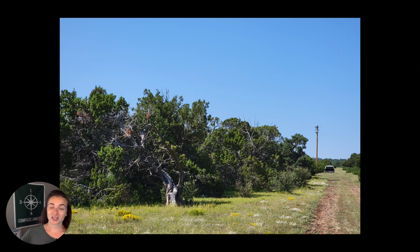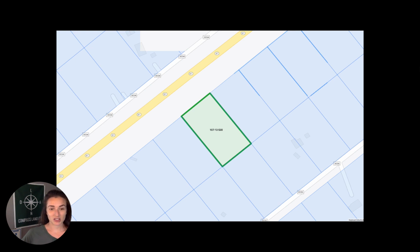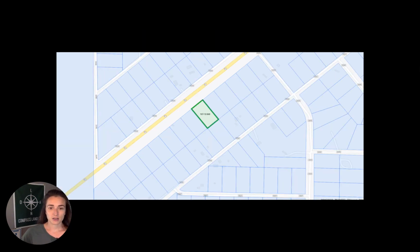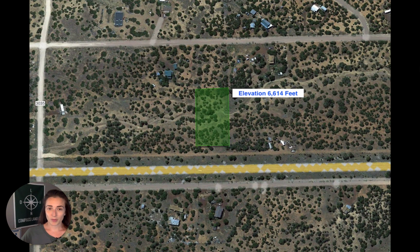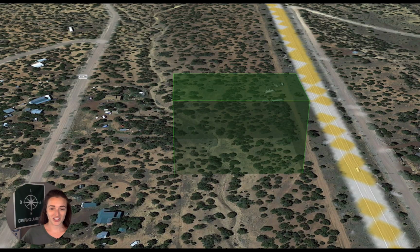So if you keep scrolling past all these pictures, you will come to the county GIS images. We take these images directly from the county's website. You can see if you're standing at the front of the property facing it, you are oriented southeast. And then we have Google Map images, just so you can get a sense for the shape of the property. So this is a nice, easy to understand, clean rectangular shape. The elevation here is around 6,600 feet. You can see there is a bit of buildup in the area, nothing crazy. You definitely still have your own remote acreage.